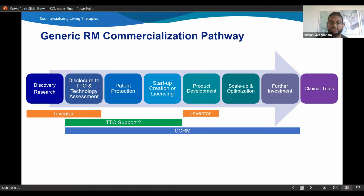The green bar is the TTO. So the TTO typically, not in all cases will they be limited to these, but they will typically do the technology assessment. They will file for patent protection, and they will prosecute those patents until they get issuance. And they will also help to not only carve out a path of commercialization, but also pursue leads for licensing. So do a lot of biz dev conversations with pharma or biotech, or the institution can actually create the startup themselves, either by themselves or with someone like CCRM to help fund those companies and raise seed financing.